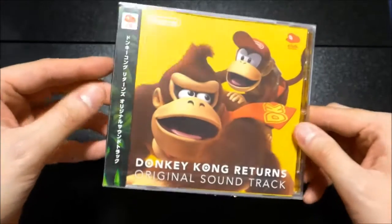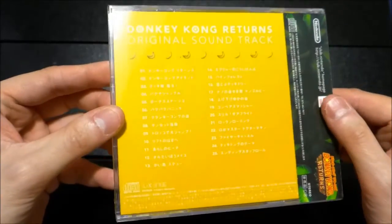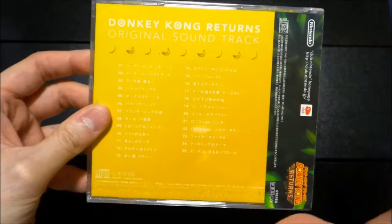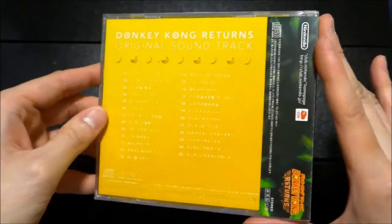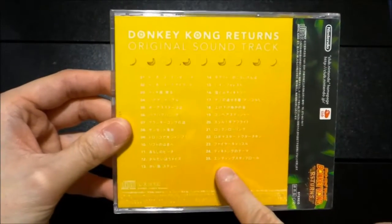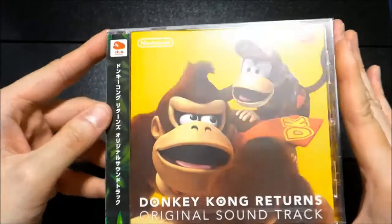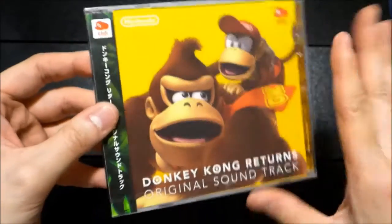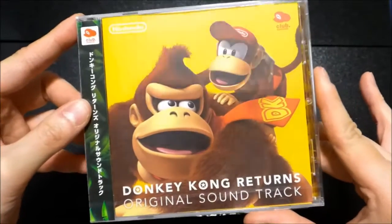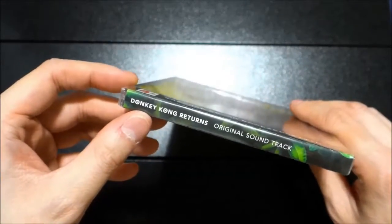Now this was a Wii game. It's not Tropical Freeze, but I'm a big Donkey Kong fan. The music for the game itself is really amazing, especially for the new one, Tropical Freeze. I'm hoping they would release the soundtrack for that game in the future. This one has 25 tracks. Not a big selection, but still, I'm looking forward to listening to this. The cover art looks really, really nice in this one. I'm digging this one a lot. Pretty cool. And this is the spine card here. It says Donkey Kong Returns original soundtrack.